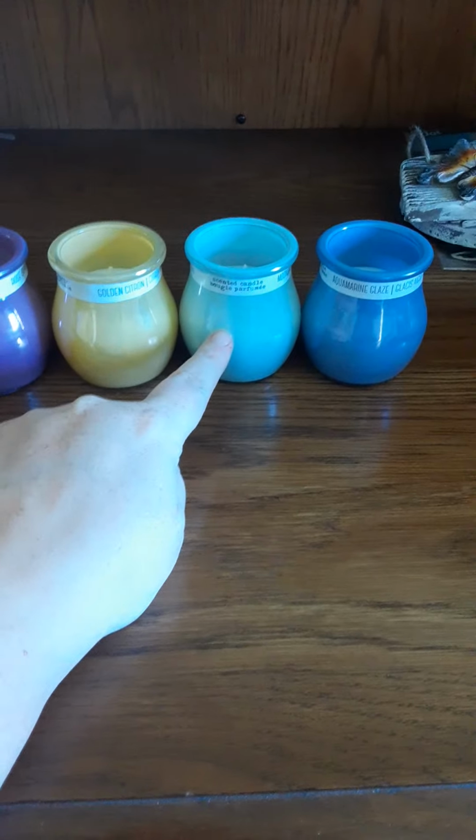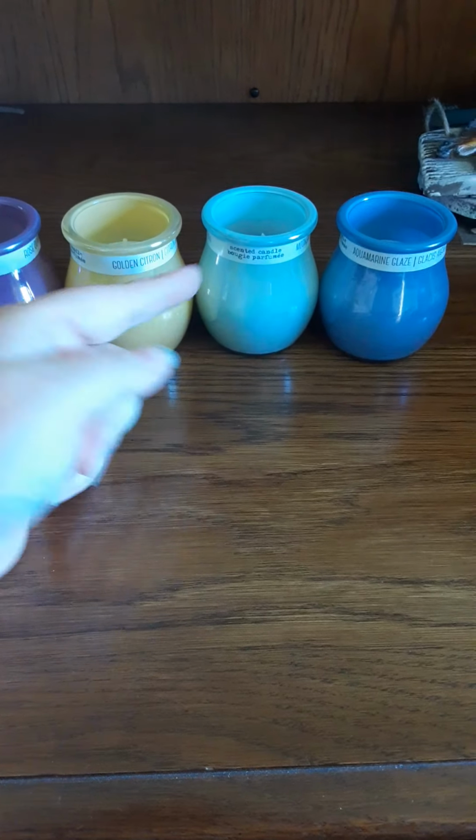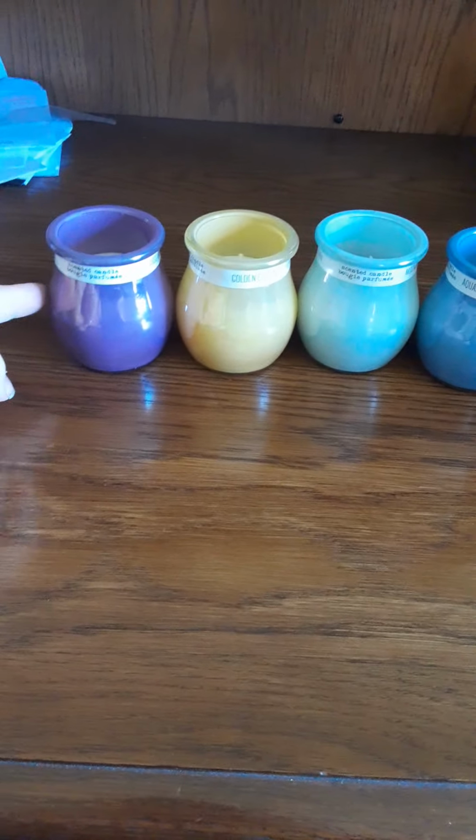This one's blue. This one's actually a kind of pearly white color, but it's coming up looking kind of green in the camera, but it's not. It's a pearly white color. This one's yellow, and this one's purple.